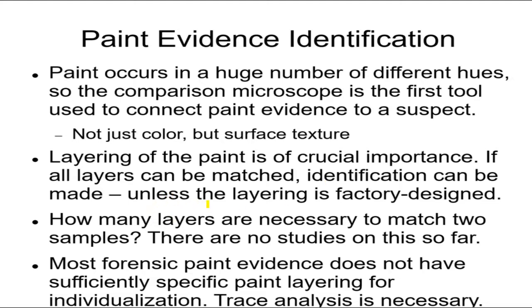How many layers do you have to match? One of them is pretty much not enough. A lot of people might have a blue car. What we want is at least 2 layers. Are 2 layers enough? Yeah, a lot of people have blue cars, but who paints it red over that? Not that many people have both blue cars and paint red over that. Well, when you get to 3, now that's very improbable that it's random and they're not connected.